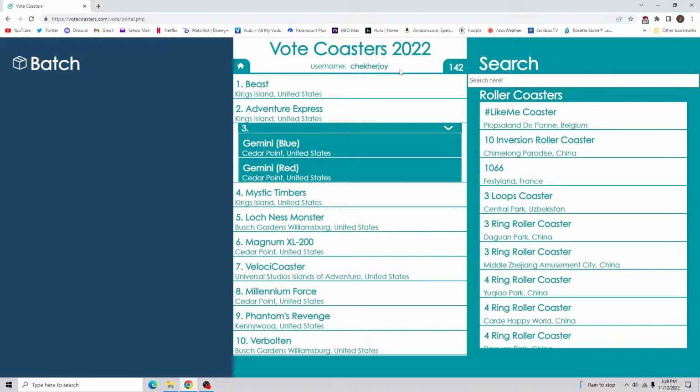One of my favorite hobbies now is, I love photography already, but being able to capture theme parks and roller coasters is something else.